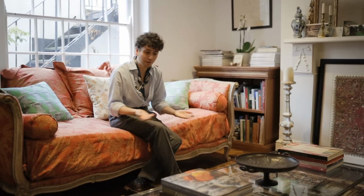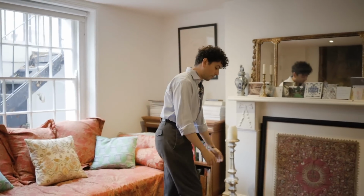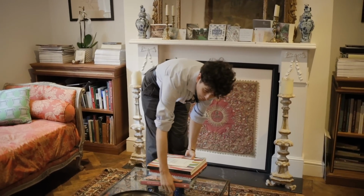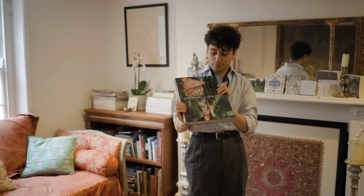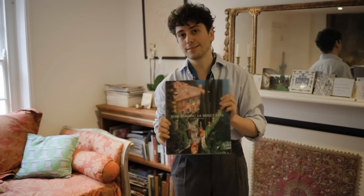Sometimes you don't have a choice, but if you can display them, it's great. I have a few different books, one particularly from a photographer that you must know. He's very famous in America. It's Slim Aarons. This is one of his many books. It's Dolce Vita, and I've loved his work since I was a child.